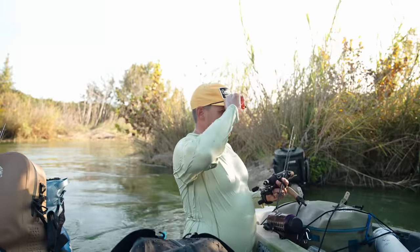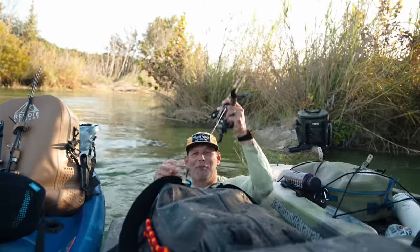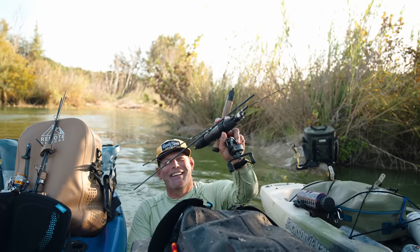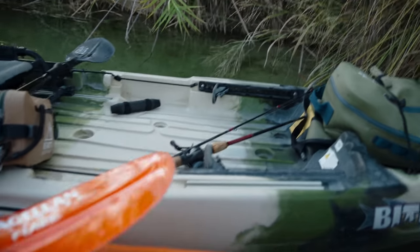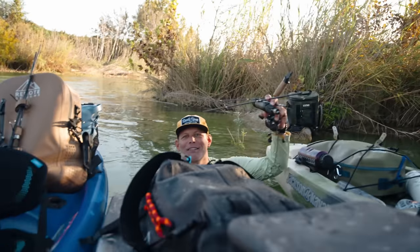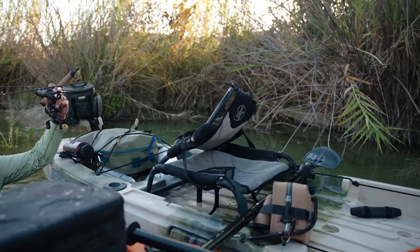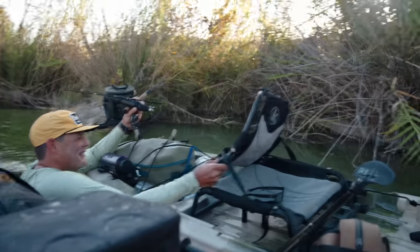Now I don't have a seat. I'm gonna have to figure out how to rig that bad boy up. Show us your rod, man. Found it! So that's one of two. And here's two of two. Man. No more fishing. The seat's all mangled. It's broken.